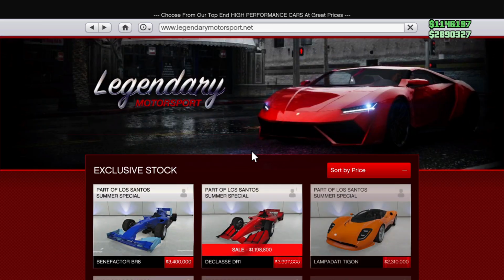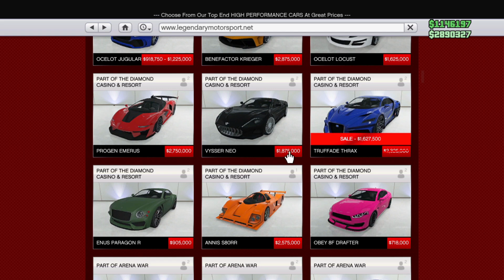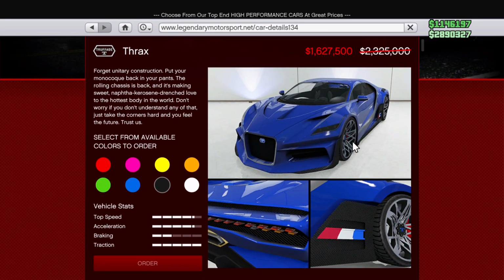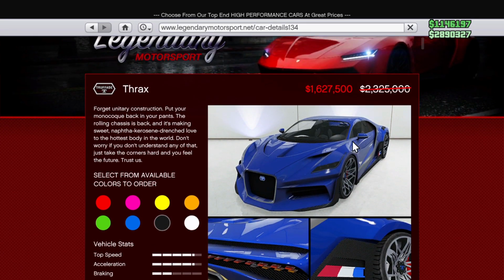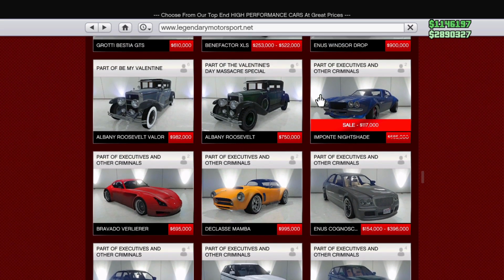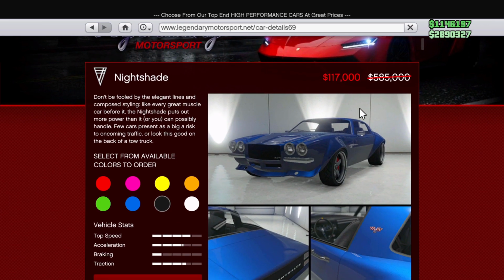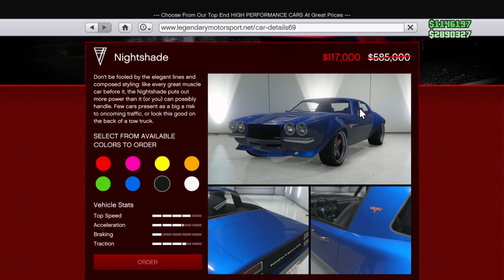And then we have the Truffade Thrax, which is on sale for everybody. And this car reminds me of the Adder because it just looks like it to me, and it's fully upgraded, looks really mint, and it's on sale as well. And then we have the Nightshade as well, which is on sale through Prime Gaming only. So if you don't have Prime Gaming, you won't have the Nightshade or the DR1, but you will have the Truffade Thrax. So pretty good deals for the week for sports cars, because we also have the T20 for everybody.